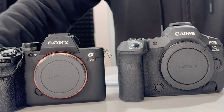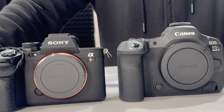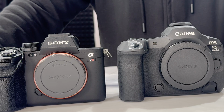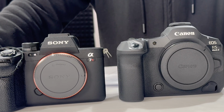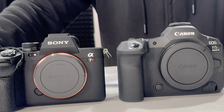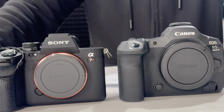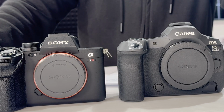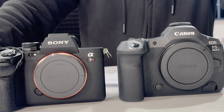Reason number 11 is your maximum video resolution. It's 8K, meaning 8,192 by 4,320, compared to the Sony which is 7,680 by 4,320. And reason number 12, you have higher maximum video frame rates at 8K. Again, this is 60p compared to 24p of the Sony a7R Mark V.